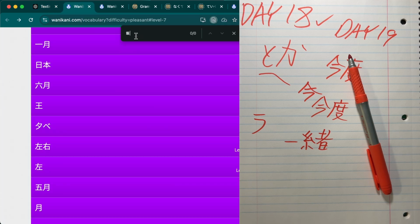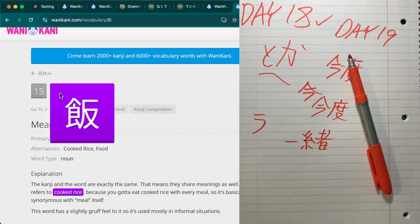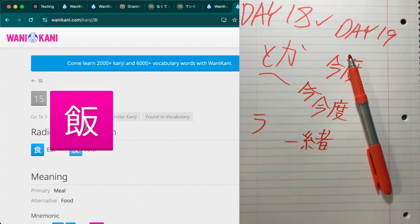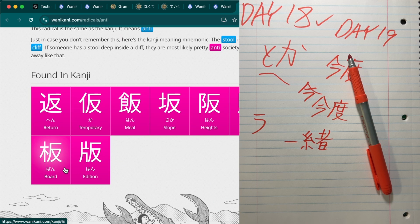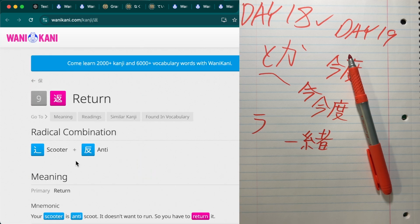You bet. Han. I'm kind of surprised that it's not one of the common ones. Okay, it means meal. I'm assuming that's like shoku. It has eat, and it also has anti in it. Yeah, that is the anti kanji. I don't know why, I just always overlook this one. It just looks so ordinary to the point where it's kind of hard to recognize, at least for me.